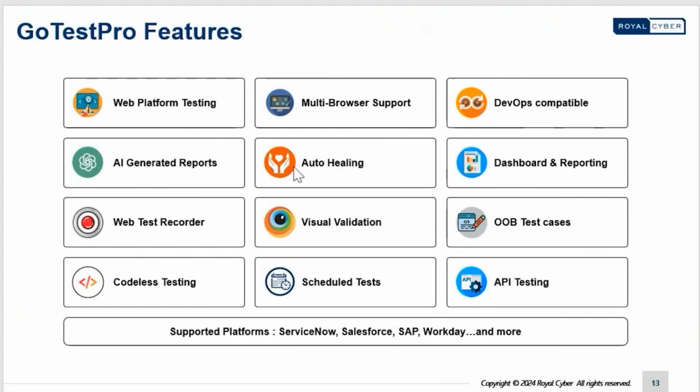When it comes to auto healing, with the auto healing feature, we can eliminate delays in test execution by instantly recognizing elements even when the traditional locators fail or when there are any changes in element locator values. This ensures seamless script execution and uninterrupted testing workflows. Dashboard and reporting. With Gotestpro's dashboard and reporting feature, one gets a bird's eye view of project statistics such as script execution, failures, available scenarios, scheduled jobs, etc.